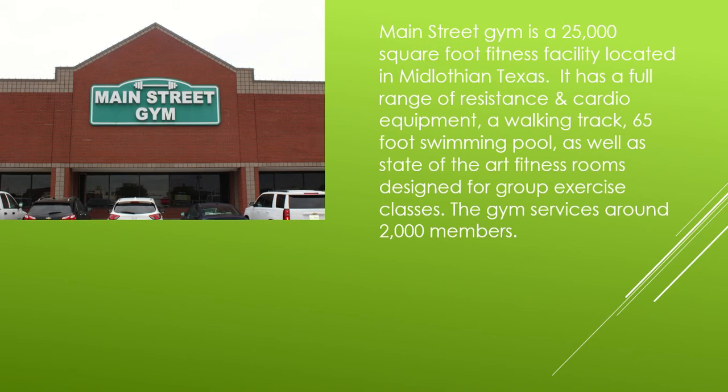Also, this Main Street Gym used to be in the same shopping center in a very small office suite just adjacent of where it is now, and it was 4,000 square foot and shared its space with a PT clinic. So definitely moving on up in space there.